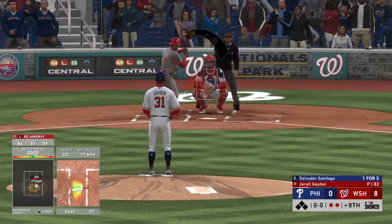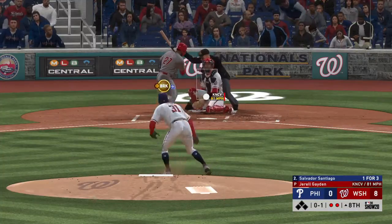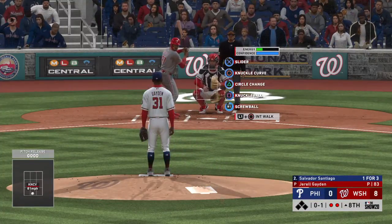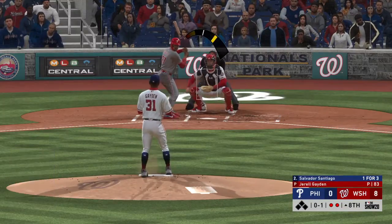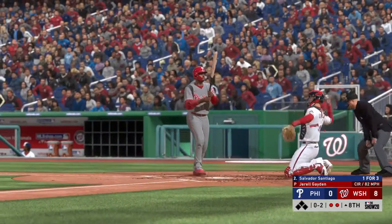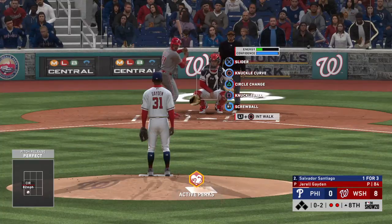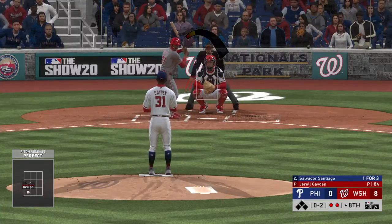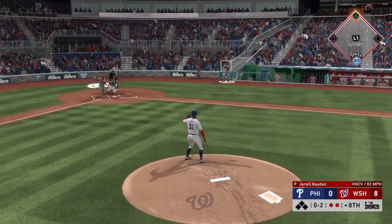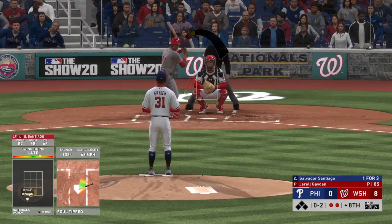Standing in, Salvador Santiago. He got called out on strikes his last time through. There's a good breaking ball as it gets the bottom of the zone. That's strike two on a well-placed changeup around the knees. Your idea of working the count goes out the window. You're frustrated right now. Down 0-2. Gotta find a way to grind. Did a good job to shorten up and protect the plate, and he'll have another shot at it here.